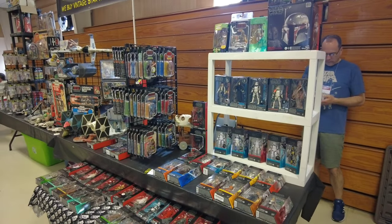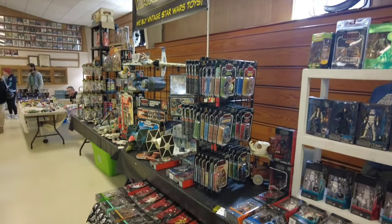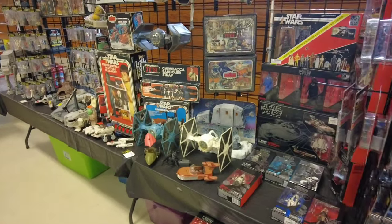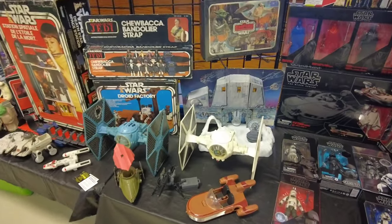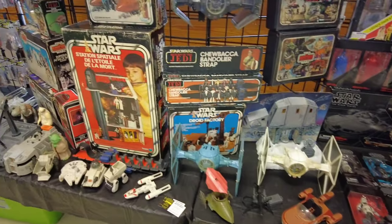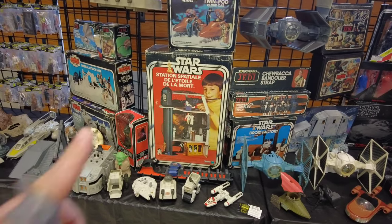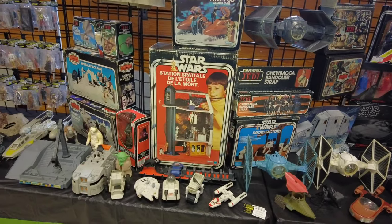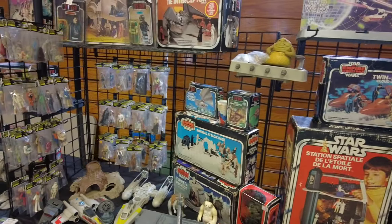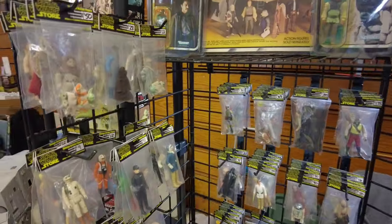So yeah, this is Mike's booth right here, and Star Wars toys right here. He's got tons of vintage stuff and new stuff. Look at all this Star Wars goodness, and look at all the ships he has down here too. A lot of good Black Series figures as well, and there's the Death Star. Check it out. There's an English version, and then there's the American version, which is this one. But of course, you can get it in England too. But look at all these, still in the box. Very nice. Look at all the vintage ones here. And they're well priced too.